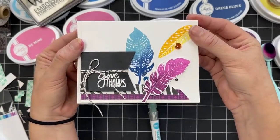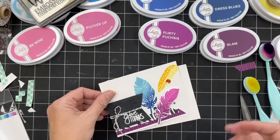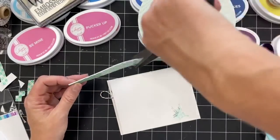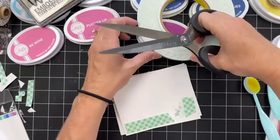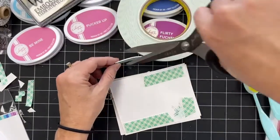Hey, this came out fun. It's a little different for me, you guys. I got all inspired by that Stamp Nation virtual retreat this past weekend, and I've been doing all kinds of different things on my cards. That's fun. A little bit of foam tape.